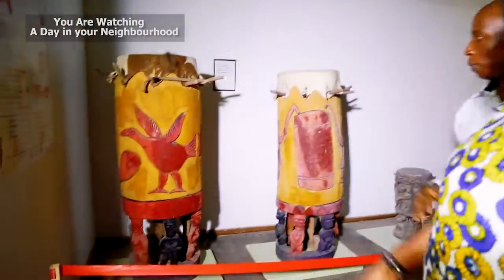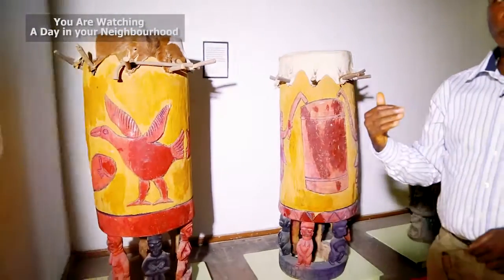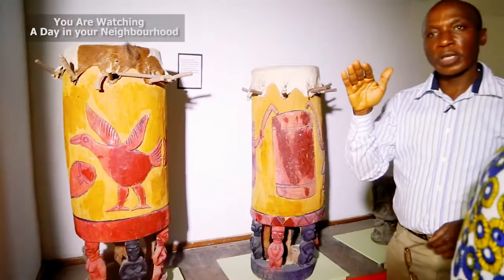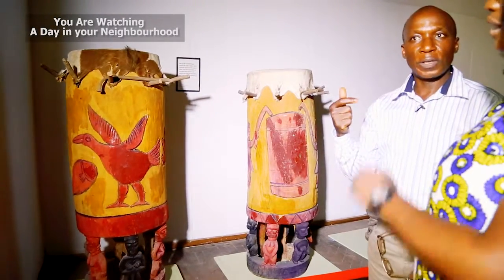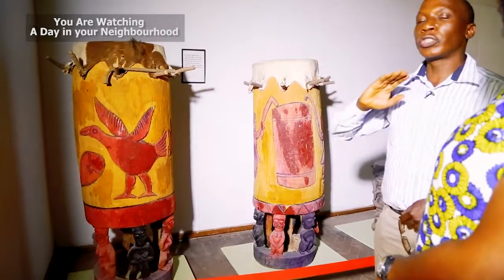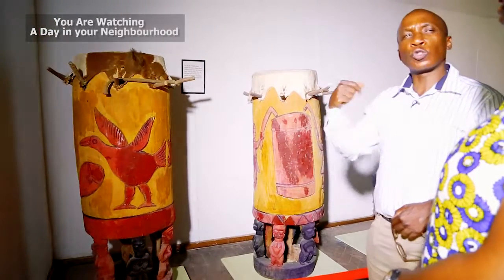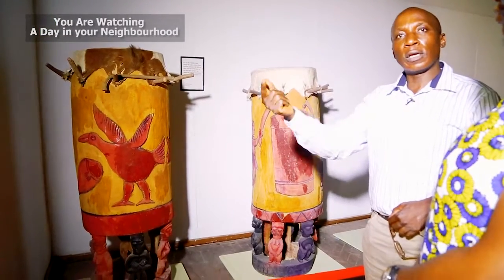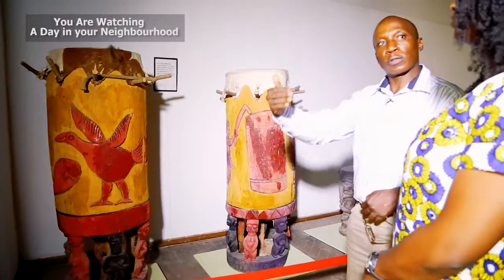So we're starting with the drum. The target audience for this exhibition are children between the ages of 9 to 14. We are targeting them to catch them young. That's why the script of the exhibition is written in their language. And this is the first time in Nigeria that we allow the object to speak, not the museum professional writing the text for the object. We allow the object to speak to the people.